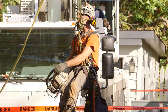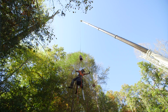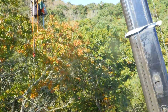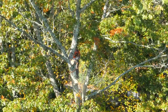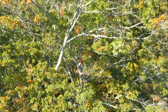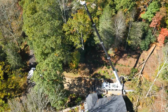Because this tree fell, it definitely increased her awareness of the other trees on her property, and while we were there, she asked our company to go ahead and assess the other trees that she has. In doing that, we found a couple other trees that needed to come out, and because we already had a crane there for the removal of the fallen tree, it was just very efficient and cost effective for our client to do these other removals at the same time.